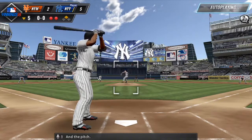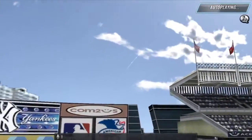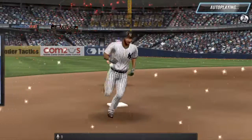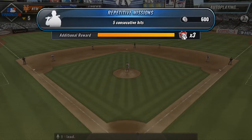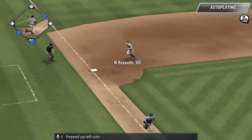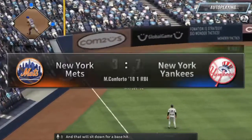And the pitch. Solid hit to right center. That's a two-run home run. Two home runs this inning. And the Yankees take a 7-2 lead. The 0-2 to Conforto. Popped up left side. And that will sit down for a out.